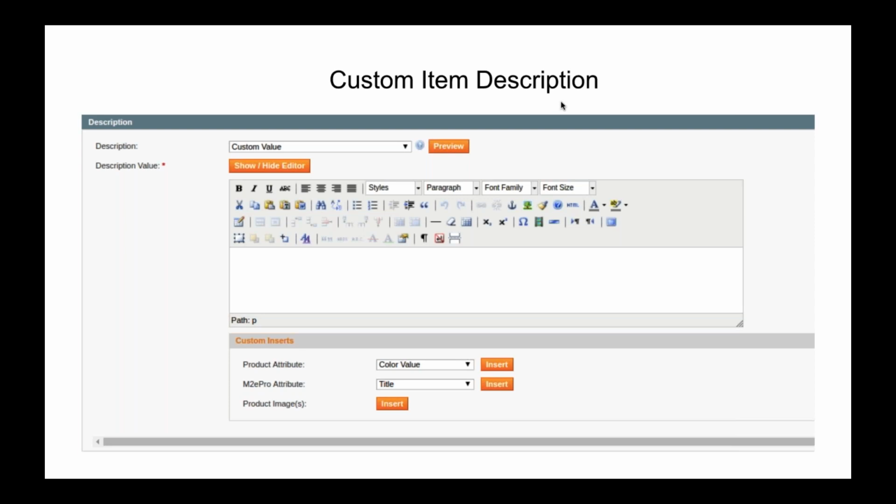For example, you can select the description from your Magento product. But if you want to provide the same description for several items, use the option Custom Value. As you see here, you can insert HTML description and more details about your Magento product. These settings are grouped together, so you will add item description fast and easy.